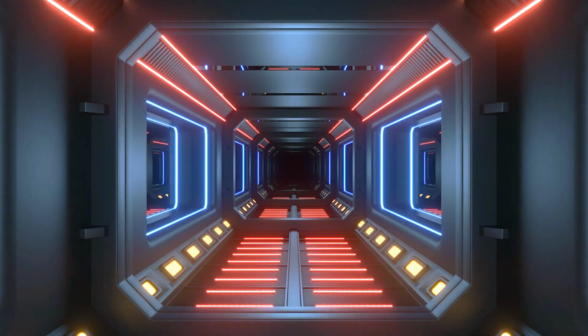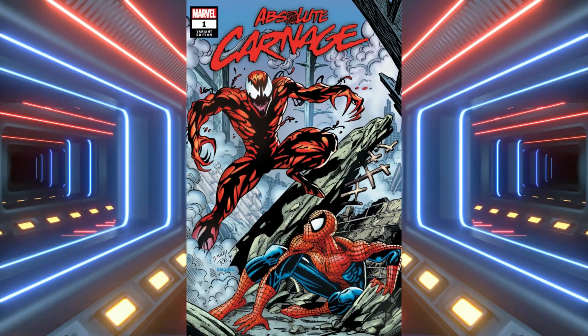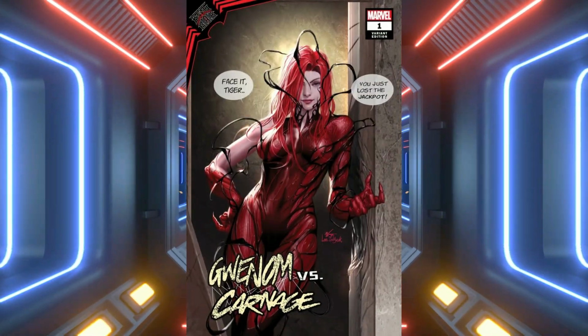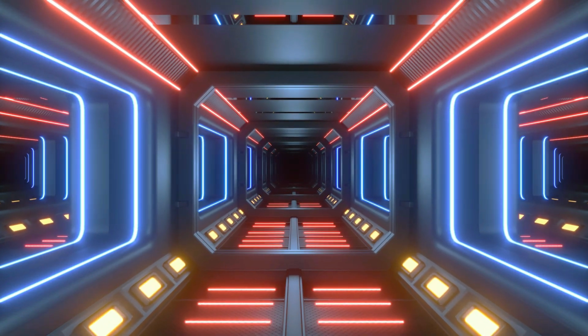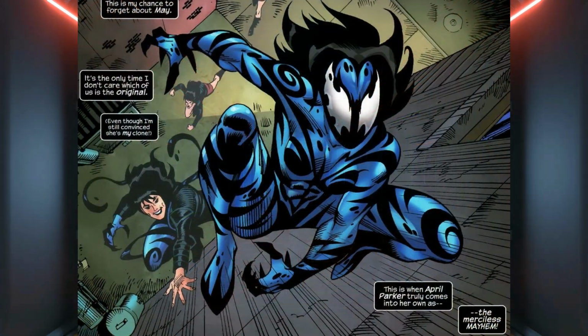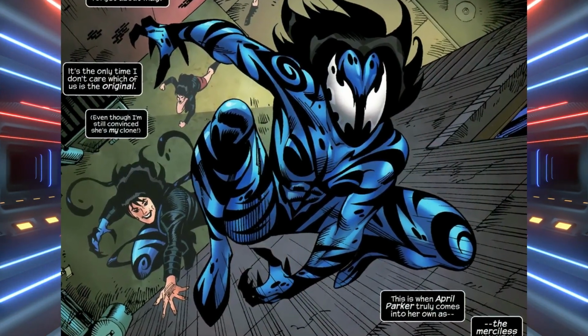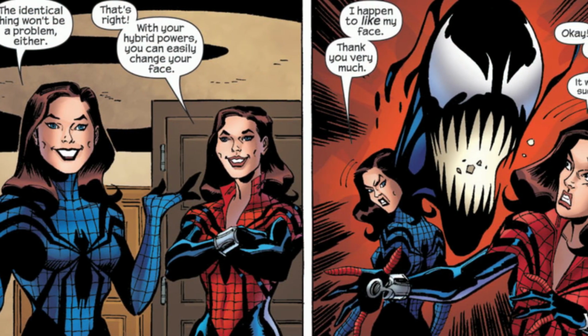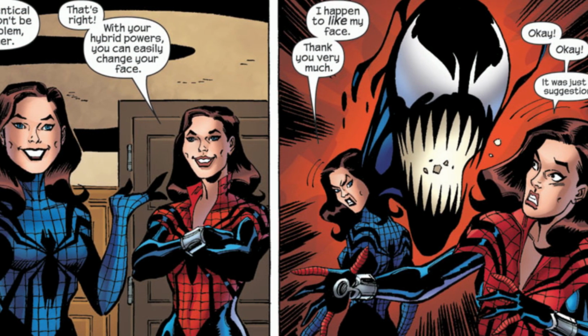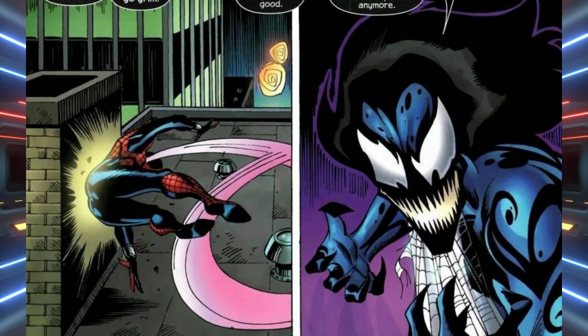But let me ask you this. Do you like Carnage? Do you wish he was a she? Do you wish she was blue? Well then, do I have a symbiote for you. Meet Mayhem, the clone sister of Mayday Parker, who was experimented on by Norman Osborn to literally become half symbiote. She can shapeshift, she can do everything a spider can, and boy howdy, can she get goofy.